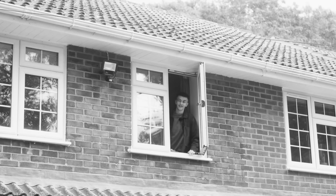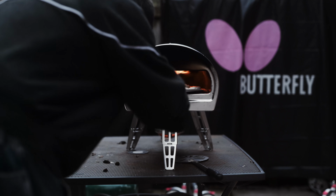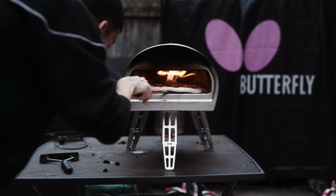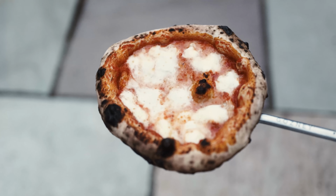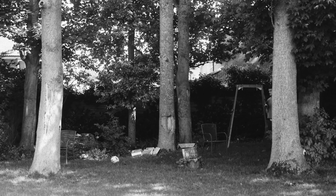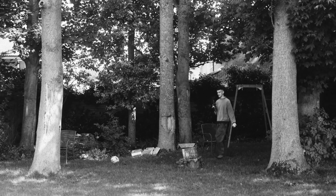Off topic, I've been refining the art of pizza making. It's always good to have a hobby outside of your main thing. So maybe Gergo's Pizzeria coming soon. Mamma mia.